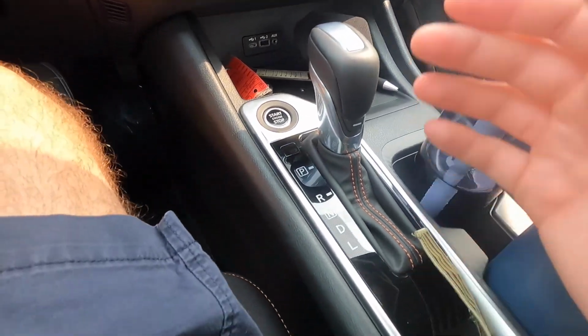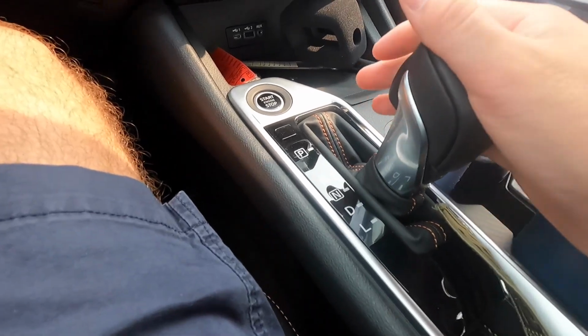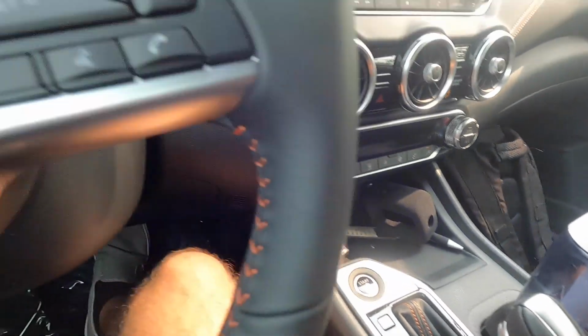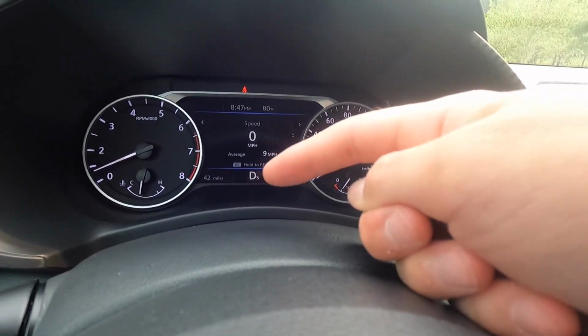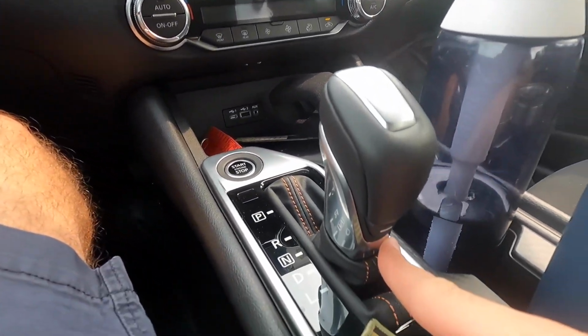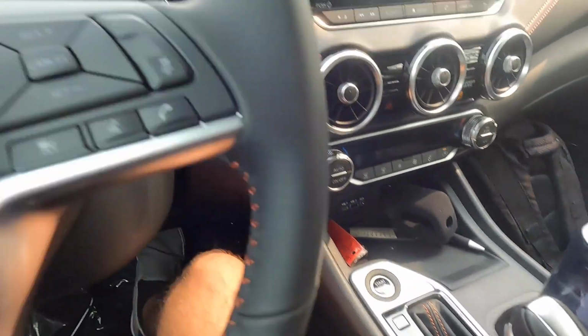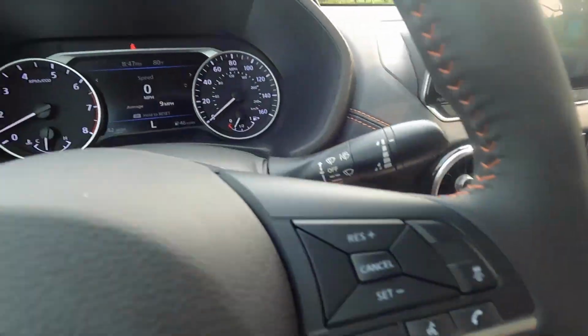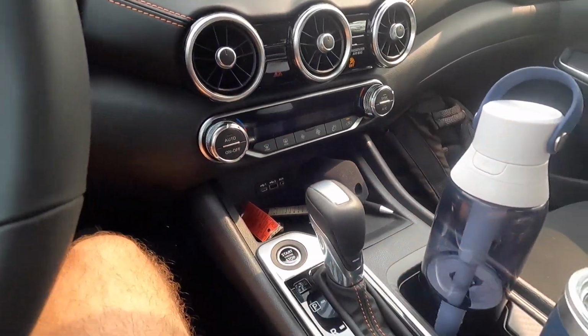If you wanted to go into sport mode, you just push the thing into drive. Now we're in drive, and you have this little button right here. So when you press on that button, it puts you in sport mode. So now you're in drive, and then you get that little S right there letting you know that you're in sport. If you click that button again, now we're just in drive. Now we're just in normal mode. And then if you pull all the way to the bottom, that is low. That's kind of about it for that.